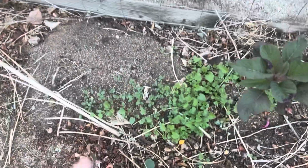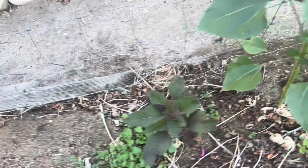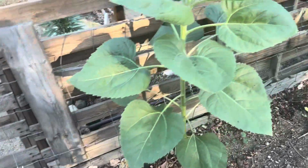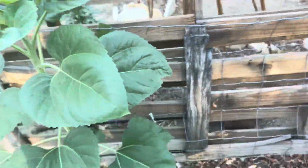There are so many hollyhock seedlings. I'm just gonna let them battle it out. Some sunflowers are very ready to open soon and are covered in ants. I spray the ants off every time I water, but they come right back. They're farming those aphids. I guess I'd rather have them on sunflowers than on my vegetables.